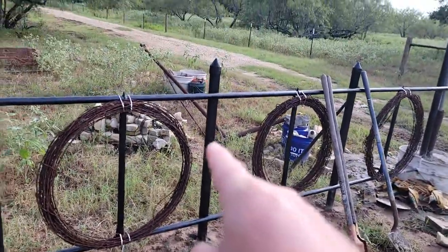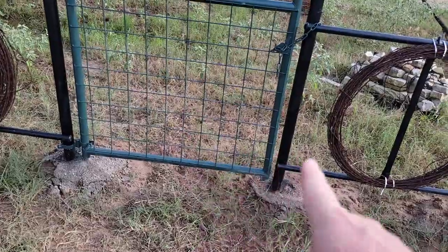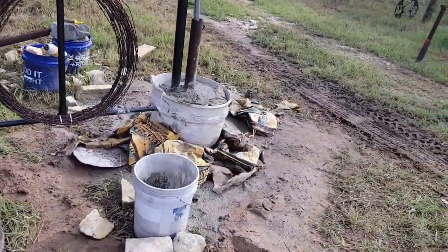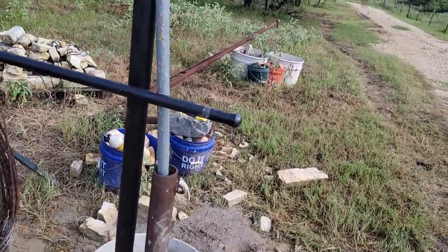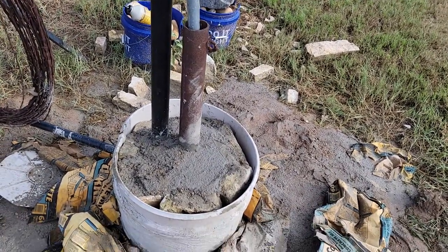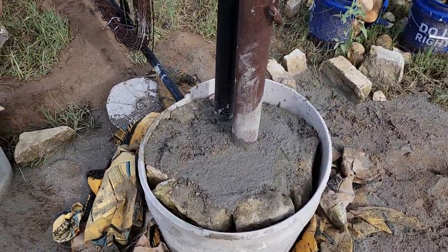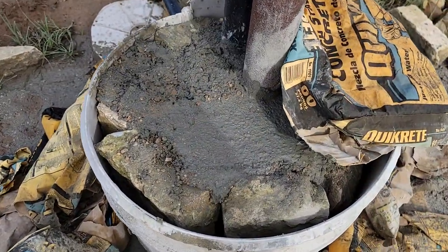In addition, if I end up with enough stones left over, I'm going to put a little stone path right there, a skirt, so people see it. This looks really, really good. It's straight and true. That pipe is bent, but I put a level on that, and I've got that straight and true. So now all I'm going to do is let it cure over the next month or so. Because I had to hurry and I was in the rain, I'm a little worried that it doesn't have a proper mixing.